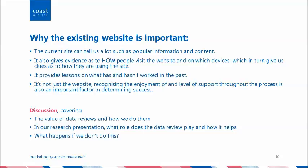And so really, in our research presentation that we put together in our collaborative workshops, that's really the thing that we start the day with, isn't it? That sort of research presentation. What role does data play in that presentation?